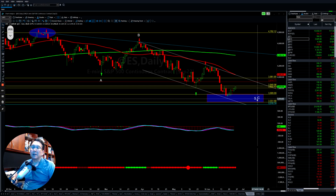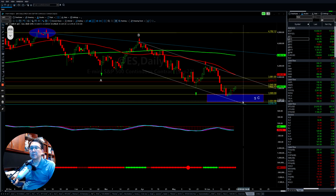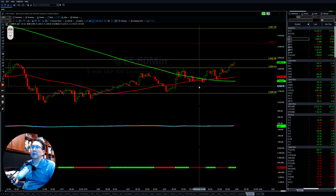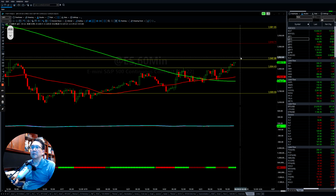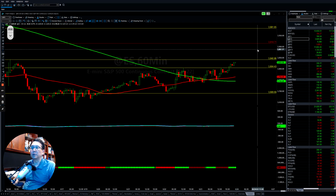Okay, but at this moment, we're still looking for a bear market rally, and in the short term, we have some rebound to the upside. If you look at the short term, right now the market continues to punch into one of the strong levels of resistance here. If tomorrow we can clear 3840, then we have more potential to push it even higher.